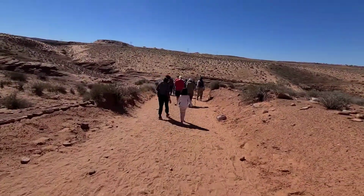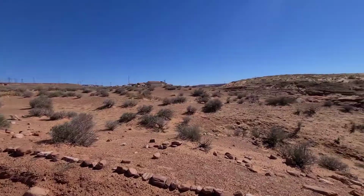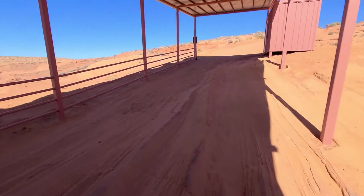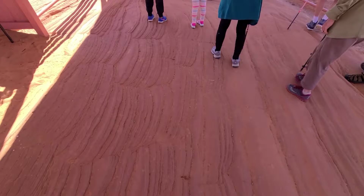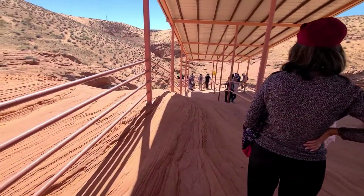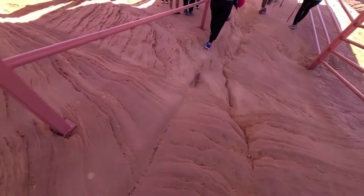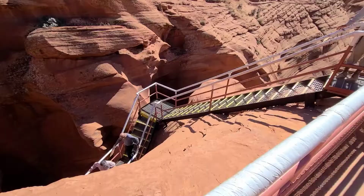But here we start the downward descent. We are coming from that building. It has been literally 5 minutes we have been walking so far. So right here we start our downward descent. It's not regular sand, it's more of a petrified sandstone right now. So we will be going down. We are waiting for our turn with our group. So here we start our first descent, and then there are stairs. Look a bit tricky right now.